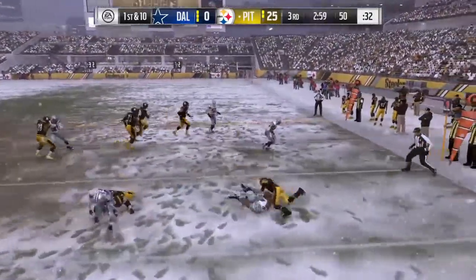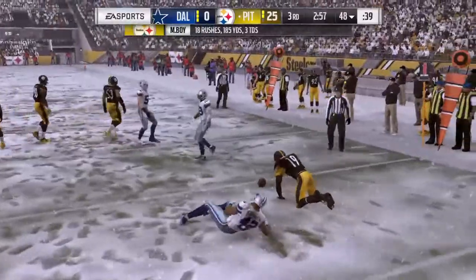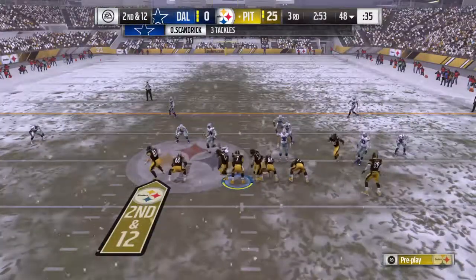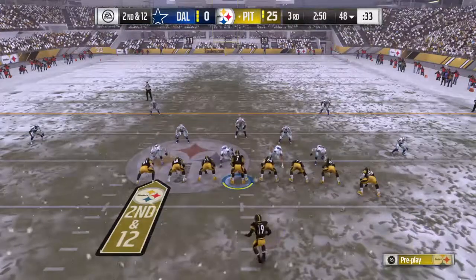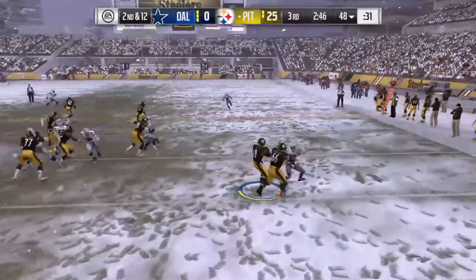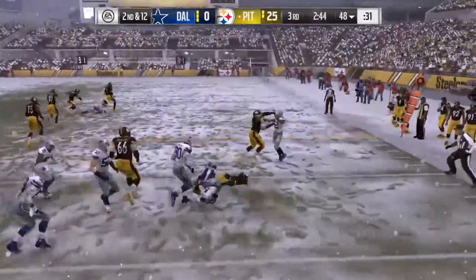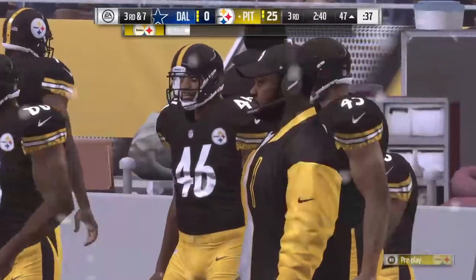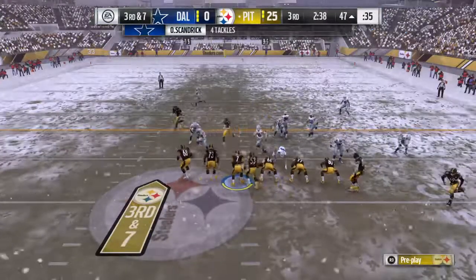Now they'll run it on the toss. And he is going to lose yardage here. It's a loss of 2 there, bringing up second down. And they're going to hurry back to the line now. Now they'll run it on the toss. And able to push his way forward here for a good little gain. 5 yards on the pickup, and that'll bring up a third down.